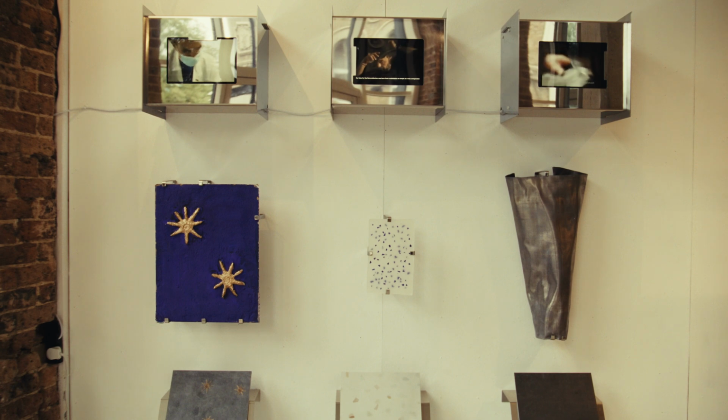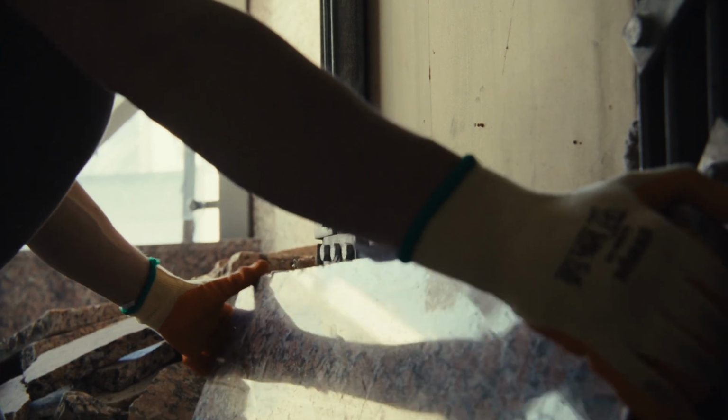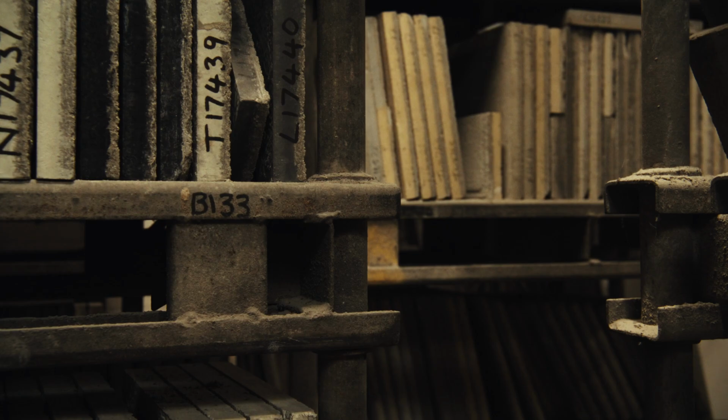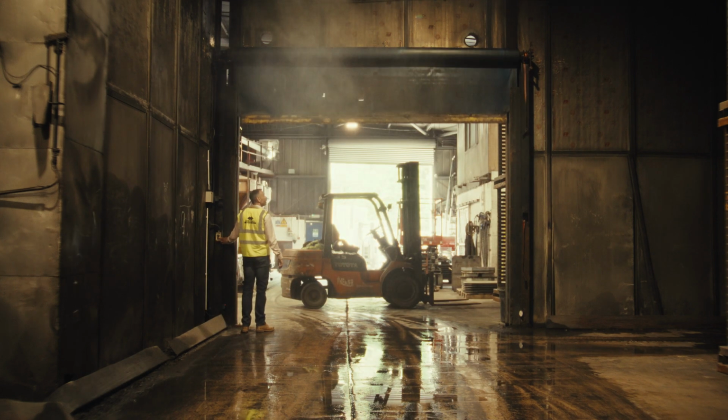I think I've always been interested in truthfulness in materiality. You go to site, you see these big heavy bits of pink granite coming off the building. Always in your head, you're like, that bit of pink granite was part of someone else's idea 30 years ago, you know, and now instead of just going into road fill, it's turning into something new. It's going to have a new life.